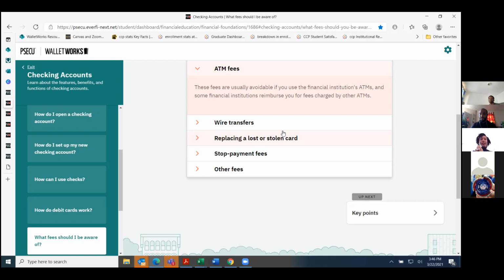PSECU helps you twice over because they do something that other places don't, which is that they don't charge you for going out of network in the first place, and they reimburse whatever the third party charges you for having used their ATM. So it really helps you out. I remember when I first signed up for my first bank account, it wasn't a credit union account, but I went to Wawa and they were like, oh, free ATM. And I'm thinking, awesome, I'm not going to get charged. But then I found out, even though the ATM itself didn't charge me, my own bank charged me for going out of network.